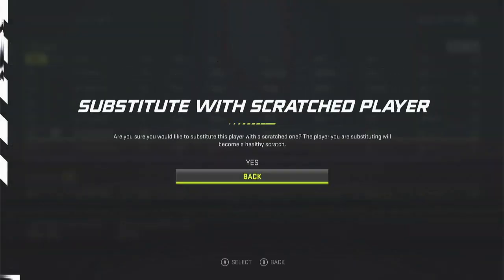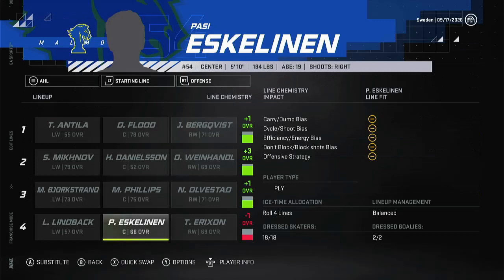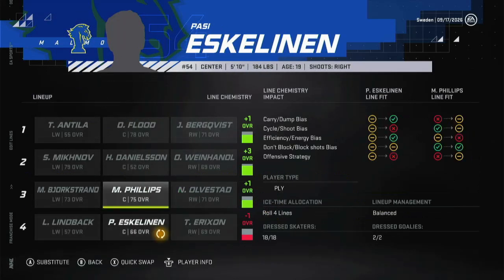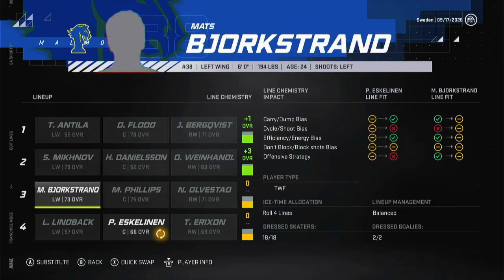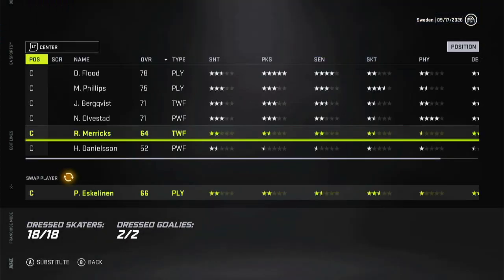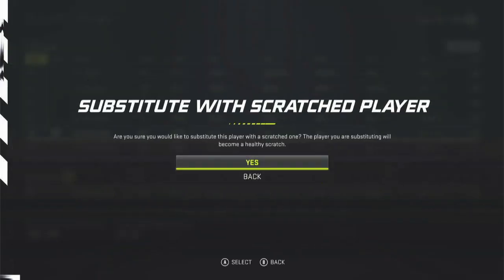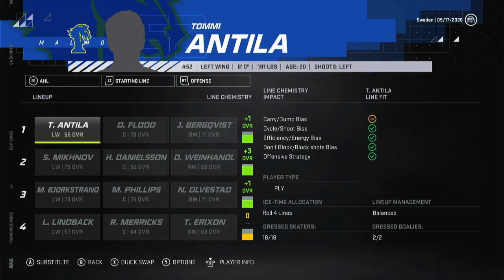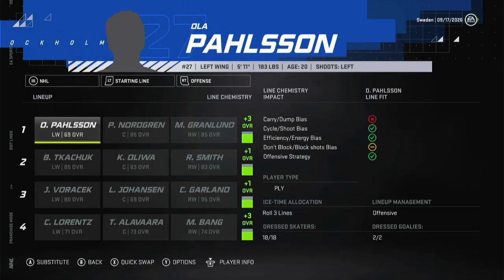I know Merrick's is a low top 6. Yeah, Eriksson with the grinder it's really killing it for line chemistry. So might as well just play Merrick's, and that way we can have just at least something going there. All right, so we got that fixed. Now we can get into some simulating.